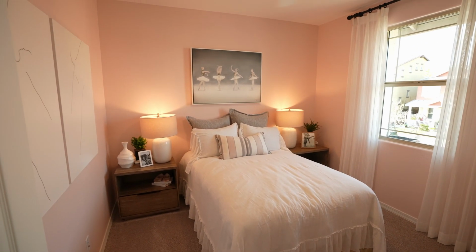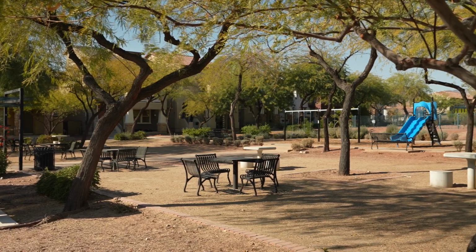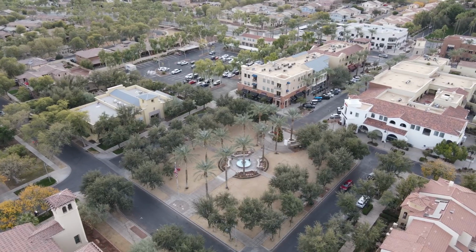Now in this little community here with the 70 homes, you do have a cute little park area, and it has like a little play area. It's very cute. We'll show you some footage of that. But you're also in Verrado. So you're in the master plan community of Verrado.